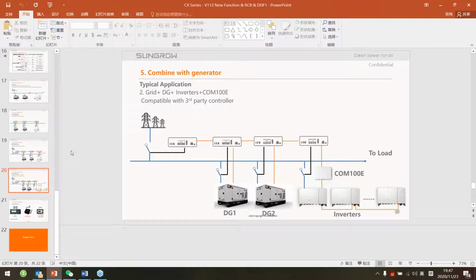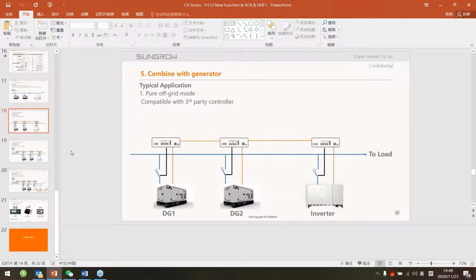Here I just list three typical applications, because in many applications they use the generator as backup power, or use the generator to reduce the cost. The battery is expensive, and in some cases it is not as good as the generator for backup power. But the controller manufacturer also has the ability to be compatible with the battery, so you can even have the generator, the inverter, the grid, and the battery. These four together, you will have the ability to do this.